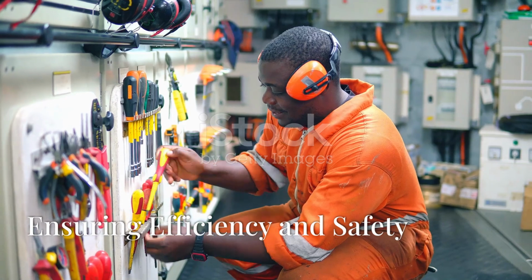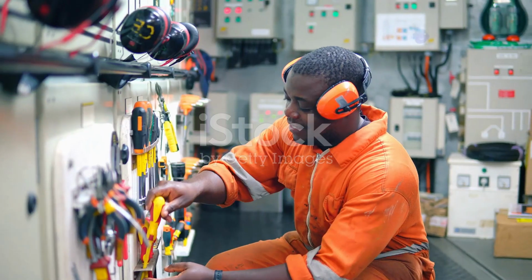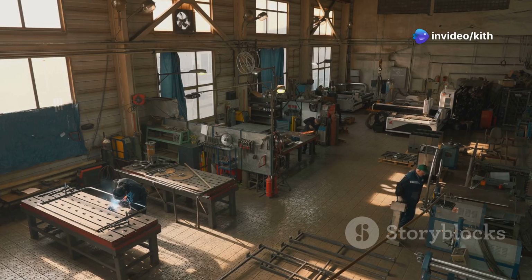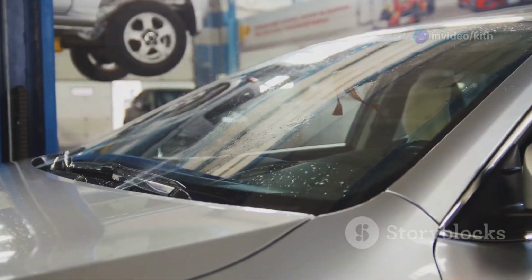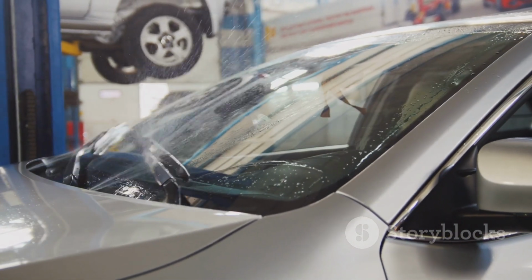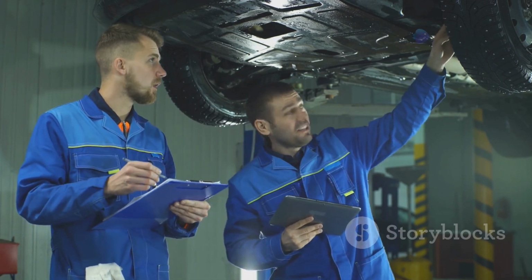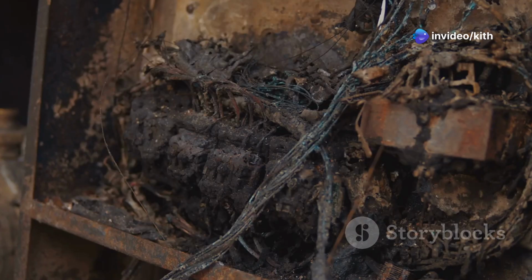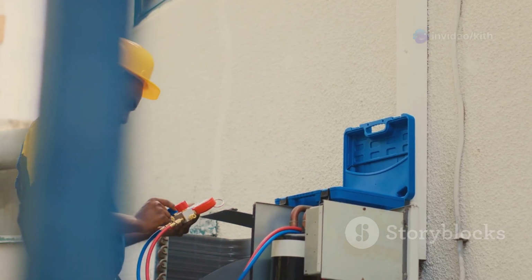Section 5. Conclusion: ensuring efficiency and safety. Both corrective and preventive actions are essential for maintaining optimal equipment performance and ensuring safety in a marine electrical workshop. Corrective actions address problems after they occur, while preventive actions aim to prevent problems from happening in the first place. Think of it like fighting a fire. Corrective actions are putting out the flames. Preventive actions are preventing the fire from starting.